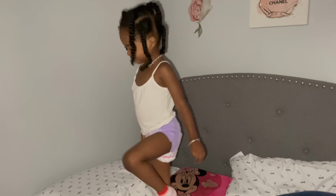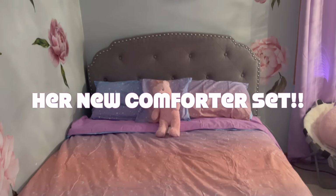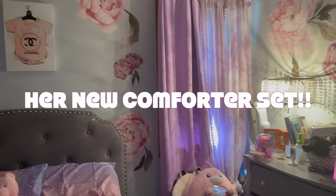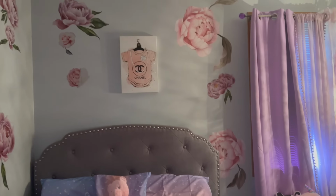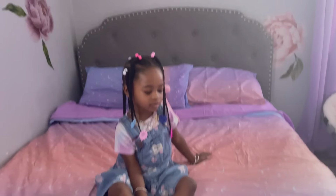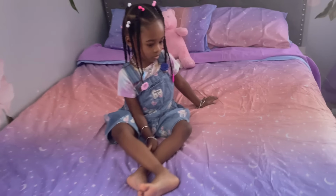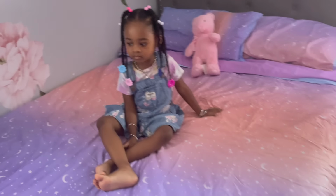Sleep good on your new bed? Yeah. Huh? Hi, baby. Bed. You love it? You a big girl now? Mommy don't know if she can handle you being a big girl.